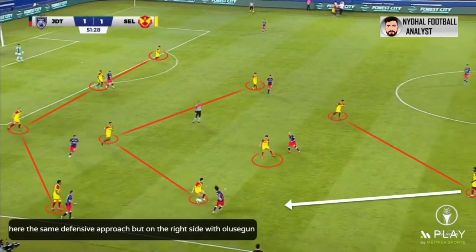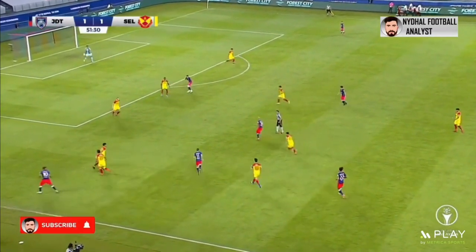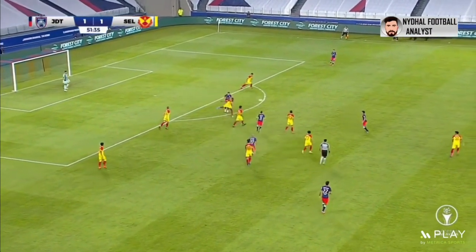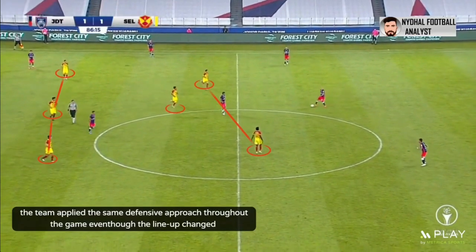Now the same defensive approach but on the right side with Oli Zugan. With his late drop he forced Corbinon to play forward. He cut all the passing options to the center backs. So like that they forced them to play forward. The team applied the same defensive approach throughout the game even though the lineup changed.